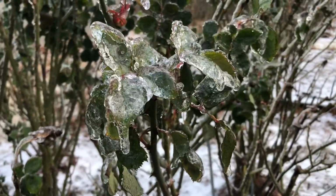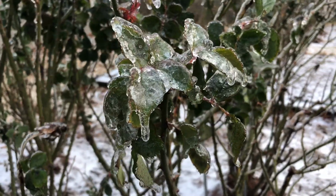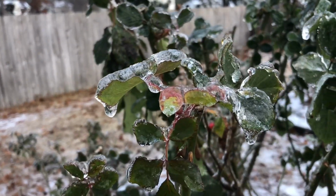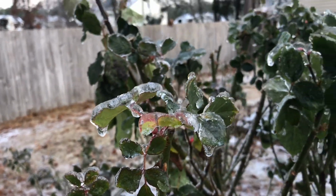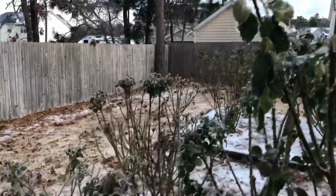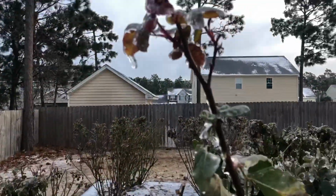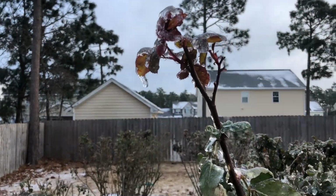And I've mentioned it on videos before, I live 3 miles from the ocean, and I certainly wouldn't go swimming in the ocean today, but the water temperature is in the 40s, so it's really hard to get this cold at the surface to have this much freezing rain when you live that close to the ocean.